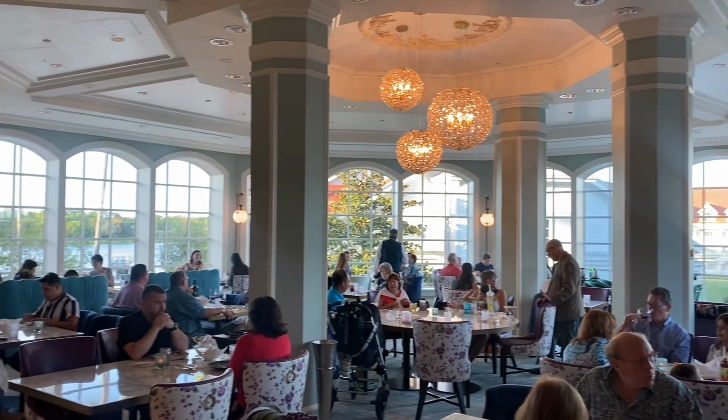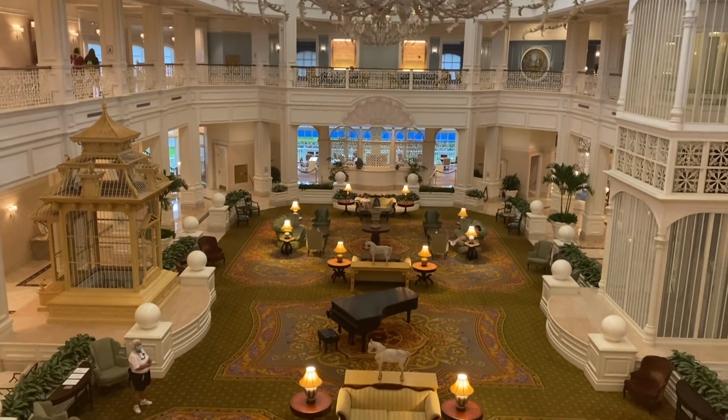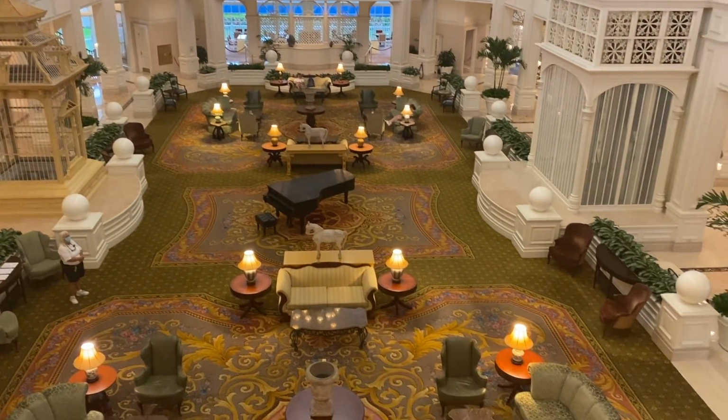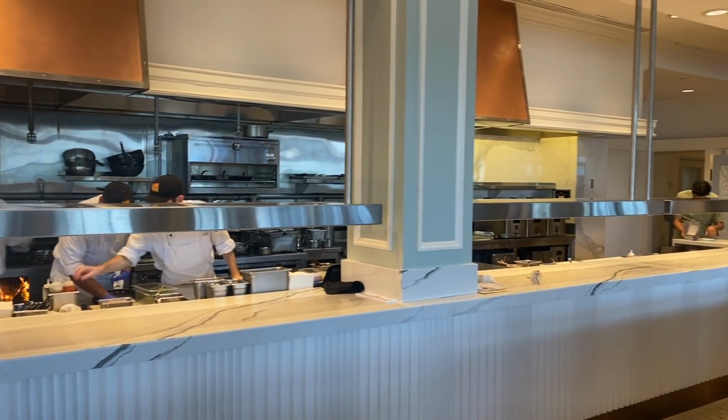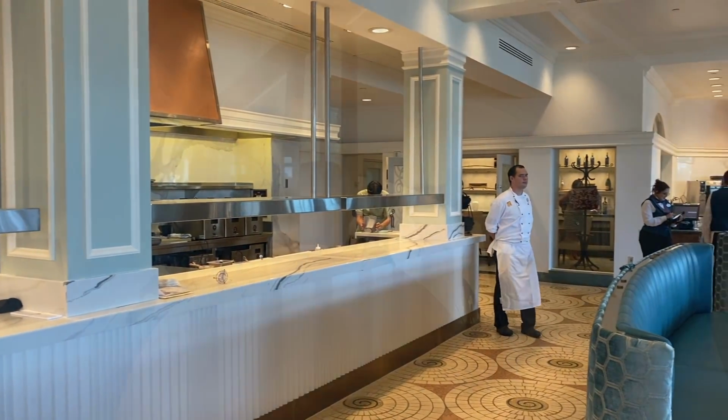Now, before you get super excited about booking your Citricos meal, remember, Citricos is not open Mondays and Tuesdays. The hours here are limited, just like California Grill. This restaurant's only currently available for dinner from 5 to 9:30 p.m. Also, there is a dress code here.